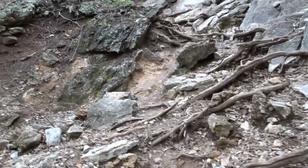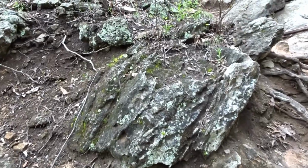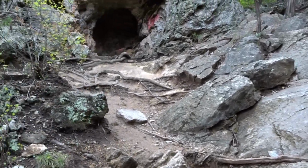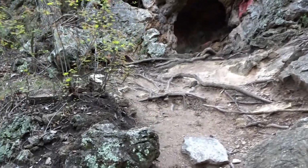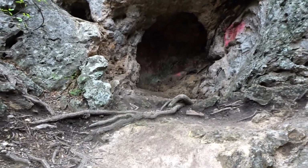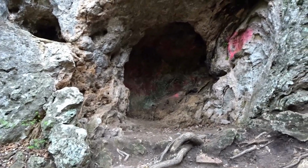Right. And we're coming up here on the side. Wouldn't really call that a cave. It's a nook. The other one was barely a cave. But I guess 10,000 years ago, somebody might have called that home.